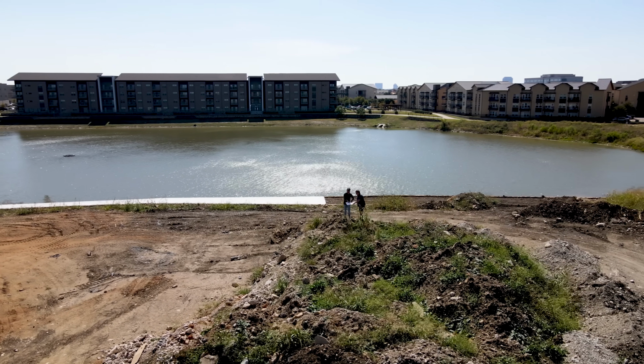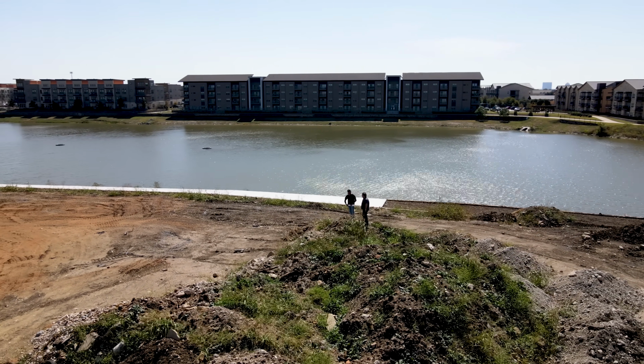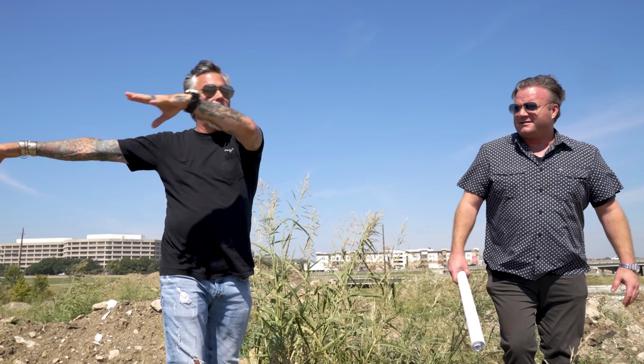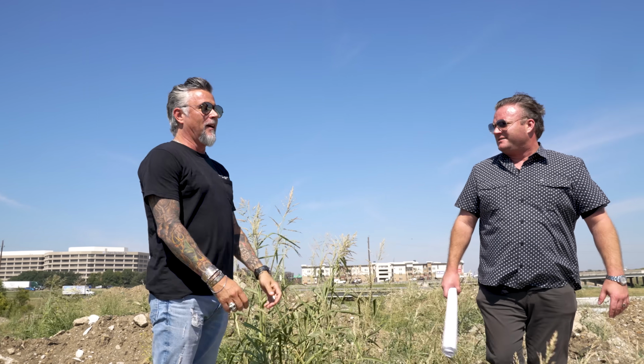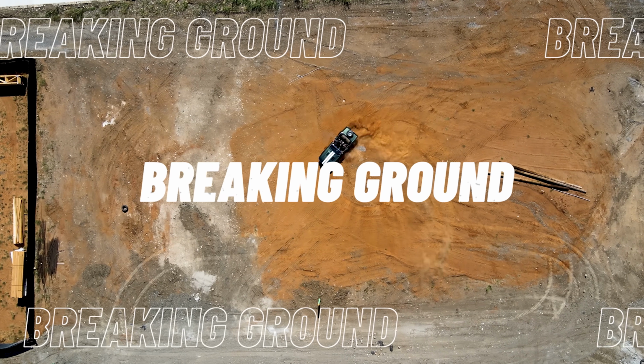Yeah, because our preliminary drawings so far show maybe a balcony at about this level, looking down where all the bands are and all the other people. Yes, sir. It's going to be killer. I didn't bring no golden shovel, but I know how to break some ground.